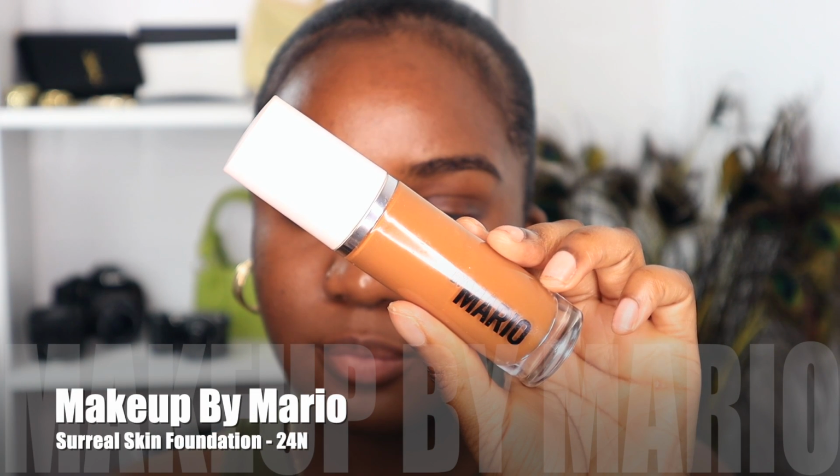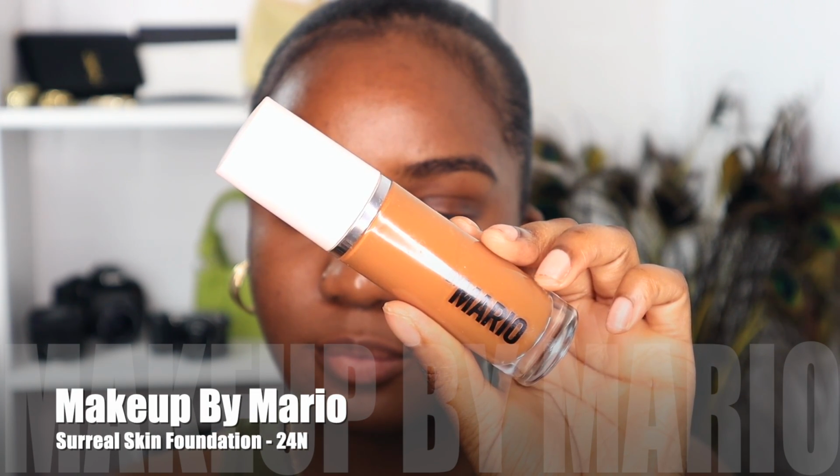So foundation of choice today is my Makeup by Mario Surreal Skin Foundation. I'm in the shade 24N. What I'm going to do is pump 1 pump on the back of my hand to start, and then I'm going to go in with my e.l.f. Ultimate Blending Brush. I love this to just stipple in that foundation. I'm just going to take a bit of that foundation and warm it on the back of my hand, and then work in sections and apply my foundation. What you want to do is just stipple it in. This is going to give you a really nice coverage off the bat.